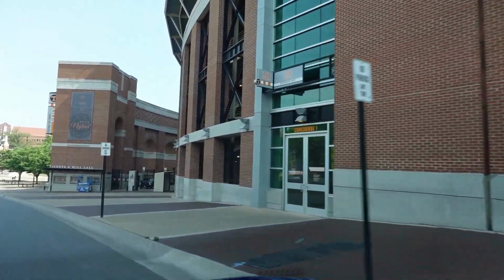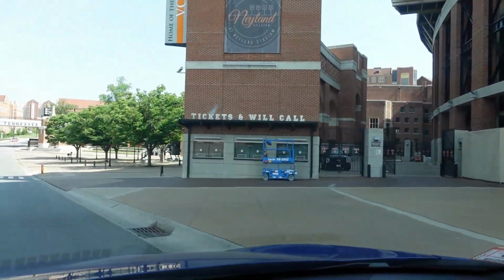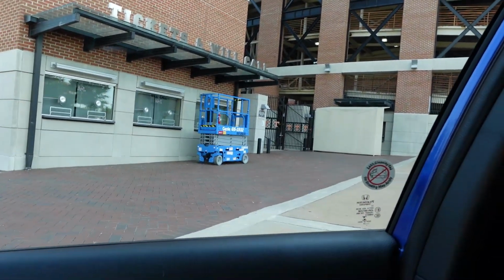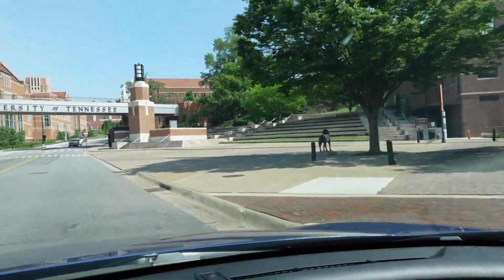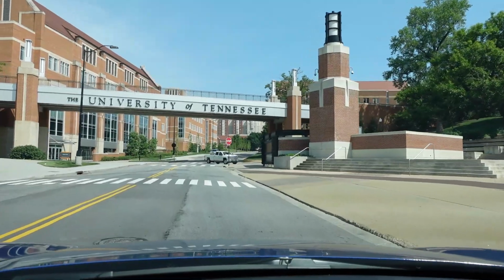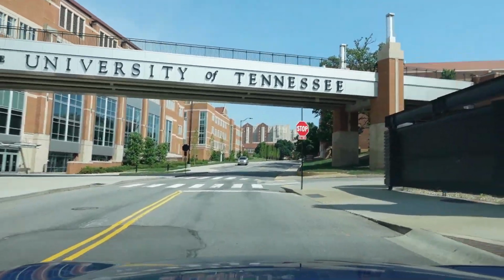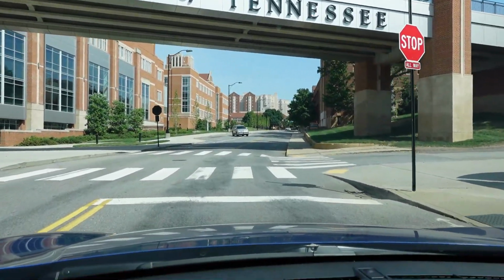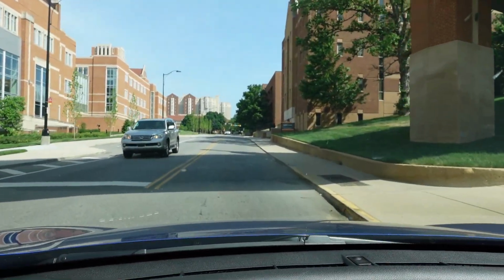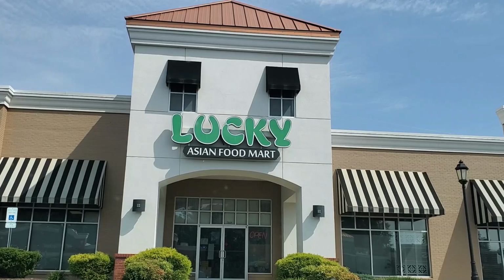Can't even get it all on camera, it's so high. That's the ticket box office, and another entrance right there. Wow, cool mascots and some football players there. There's the entrance right there, the University of Tennessee. And that's pretty much it. I mean, lots of big buildings. It just keeps going on and on and on. That would suck if you had a class on one end and you had to hike it to another end for another class.